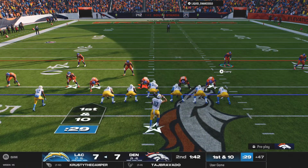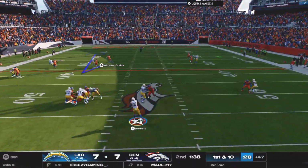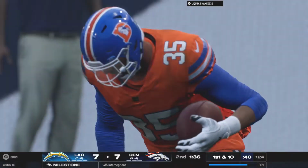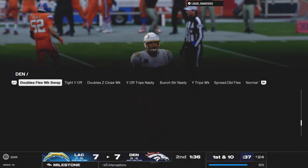Go. Herbert now on 1st down. That is intercepted. And the Broncos are going to have it. They'll take over at their own 24-yard line.